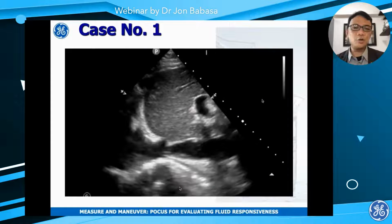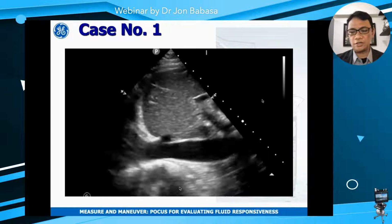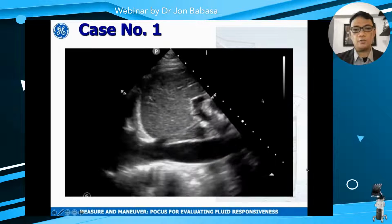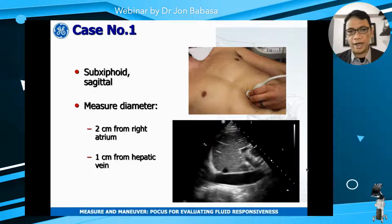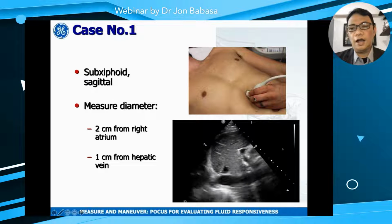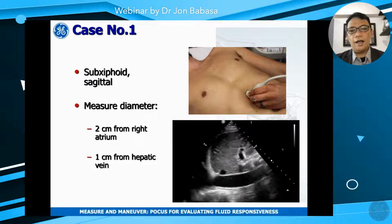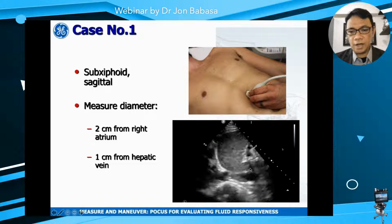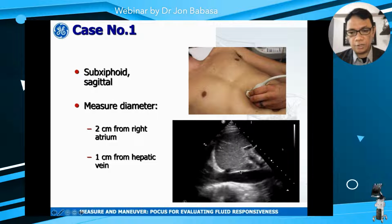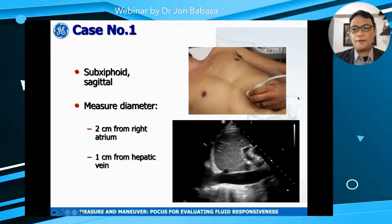So when it's really collapsed, you can give fluid safely, and when it's really distended, you should probably stop giving fluids. Okay, so going back to our case, in case number one, this is the scan of the patient's IVC. As you can see, there's some collapsibility in this clip. So what we did was we took that clip via a subxiphoid view of the IVC in a sagittal plane. As you can see from this image right here, you should be using the curvilinear or the sector probe. You should measure the diameter of the IVC about 2 centimeters from its junction to the heart, to the right atrium, which is around right at this part, or maybe 1 centimeter from this structure right here, which is the hepatic vein.